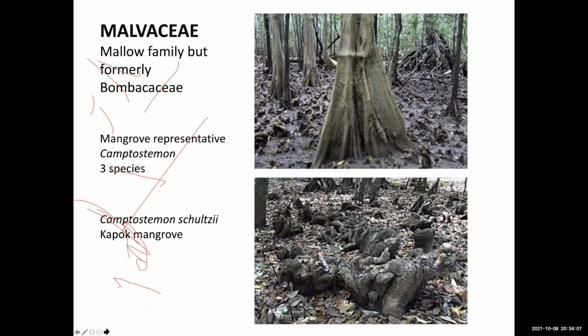Now, of course, if you want to identify things, it's a bit more difficult. But many of the mangroves were given specific names and put in families even of their own, because nobody thought to put them in an ordinary plant family, a land plant family. And that's certainly the case with Camptostemon. There are three species. It has flanged roots or buttress roots, but it also has these very strange knobbly roots, and it has the most amazing root system where the roots just keep on emerging from the substrate.